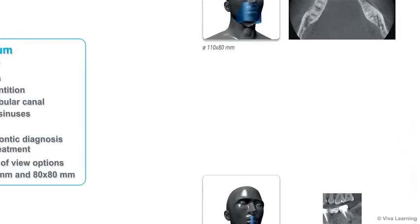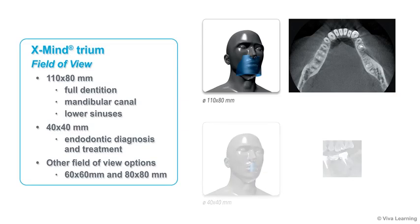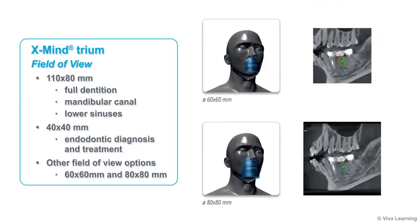When selecting the field of view, simply choose the one that will let you zero in on the region of interest for the target diagnosis. A 110 by 80 mm field of view, for example, will show you the full dentition, mandibular canal, and lower sinuses, while a 40 by 40 mm field of view is ideal for endodontic diagnosis and treatment. A variety of other field of view options are available as well, including a 60 by 60 mm and 80 by 80 mm.